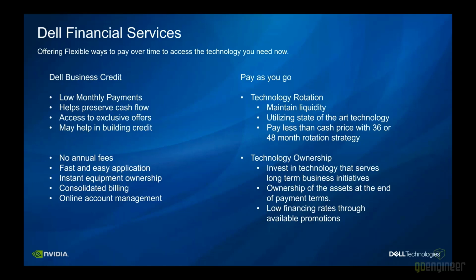But then we also have long-term plans. Technology rotation is an amazing plan if you typically refresh your equipment every 3 to 4 years. You always want to keep that technological edge by having the latest and greatest systems. Then that would be a great program. You end up paying less than what you would pay to buy the equipment outright. And at the end of the term, you have the option to either pay the fair market value and own the equipment, or move to the latest and greatest technology and go with the next cycle of updated systems.